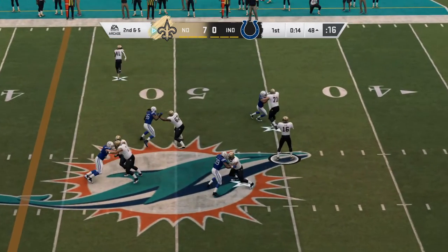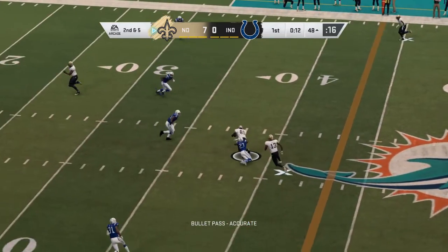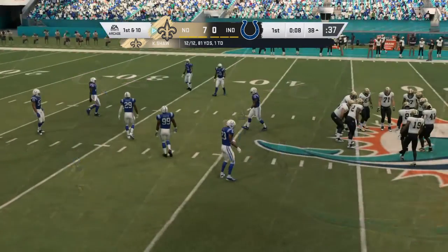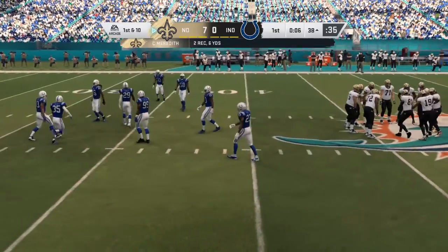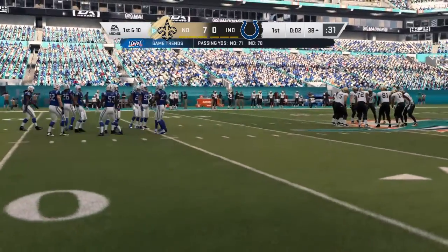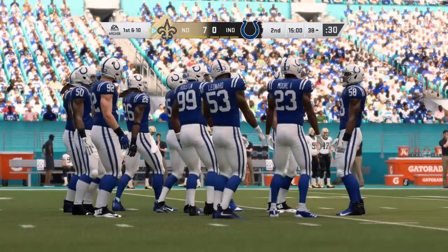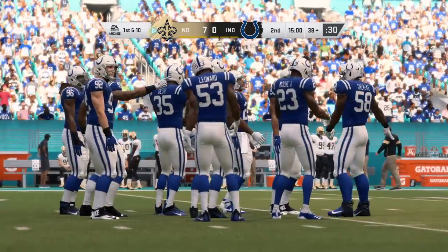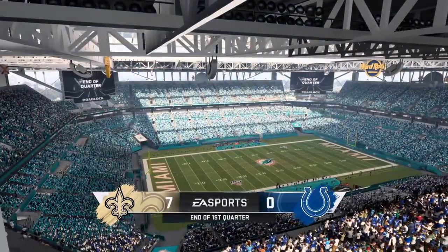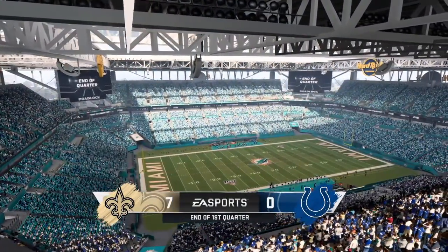2nd and 5. Completes this one to Meredith. 10 yards, good for his Saints, 1st down. A gain of 10 yards. And the Saints, 1st down. 1st and 10 at the 38-yard line. That's after one, 7-0 on EA Sports. Colts, nothing.